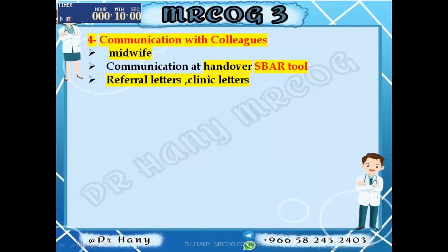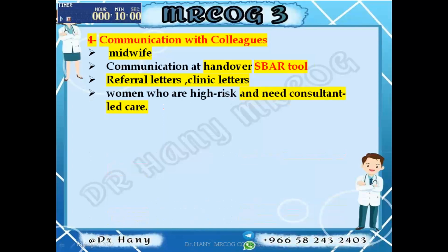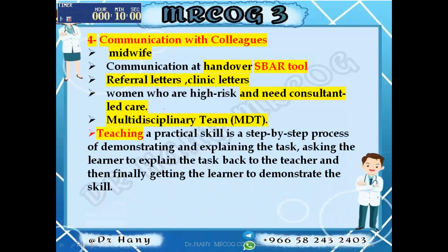Your communication with the consultant uses the SPAR tool: situation awareness, background, assessment and recommendation. A structured way for communication, especially in the labor ward, and in the handover. The multidisciplinary team, the role of the multidisciplinary team and the role of the consultant, and your colleague.